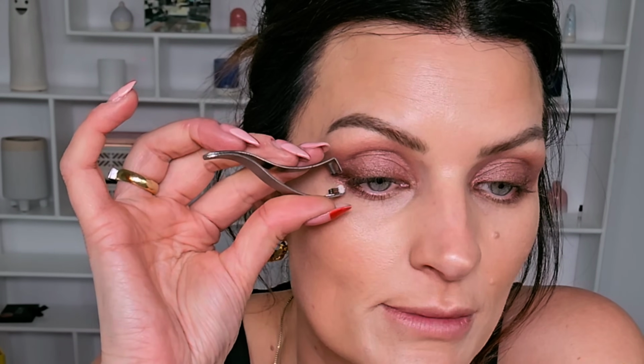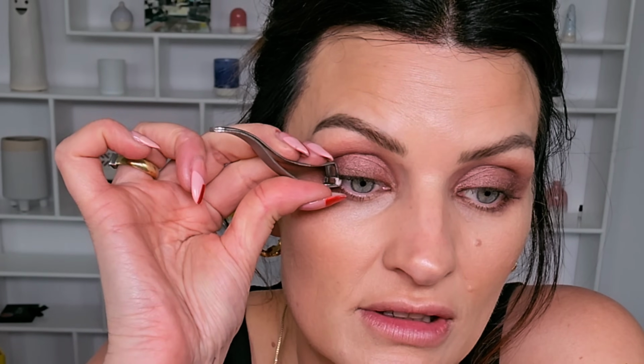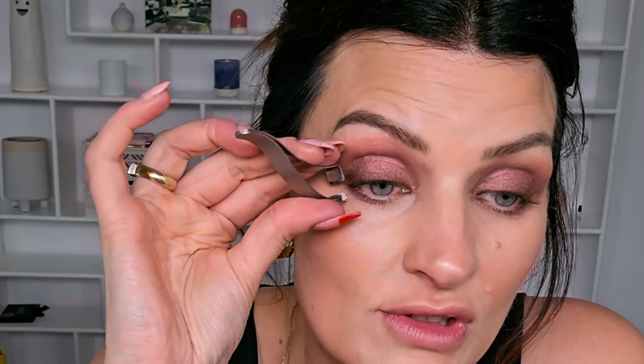Lash curler. These are available from Guru Makeup Emporium. I get asked about these so much. Look, they look like this. They have a little white rubber stopper in here that's changeable when it gets old. Comes with a couple of replacements. And you just squeeze the lashes. It's a little bit easier for me as my eyes are getting older and as the eyelids drop. It's easier for me to use this and do it in sections than it is for me to use this.